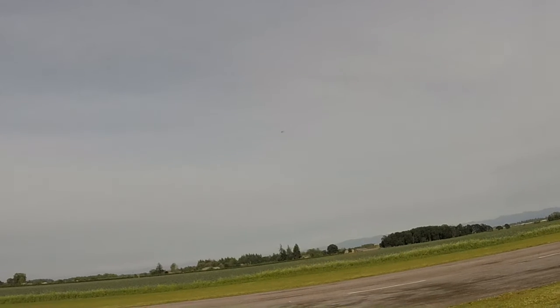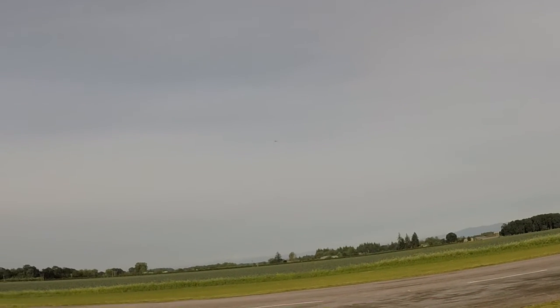On authority, might have to put those top ones in after all. It's got a lot of rudder authority. That hydraulic makes it use the rudder anyway, so it's not a bad way to turn it.